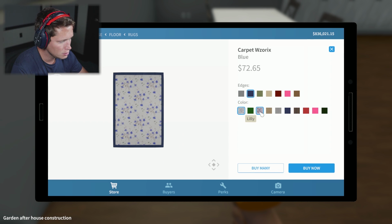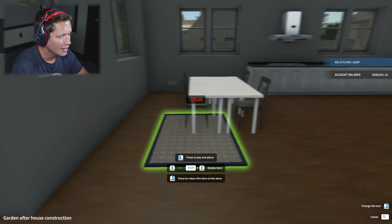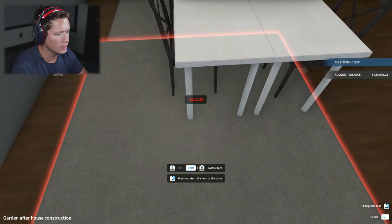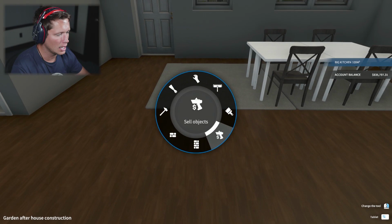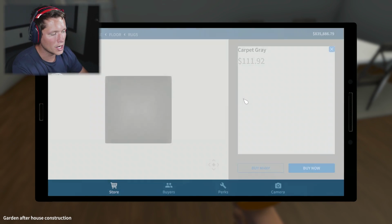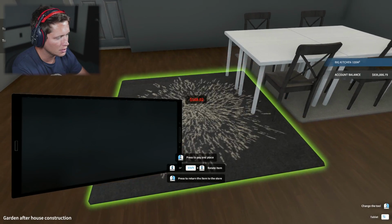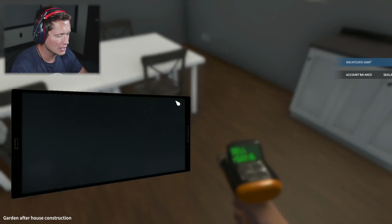What if we did blue exterior with the gray interior? Ah, not really. I think we're just gonna do 2 of these. Hopefully it's not too much. Yeah, that's quite a lot. We need it to be like 1.5 times the size of what it is. Or we could go with the dandelion carpet that we always do. Personally, I like that one. I think that's gonna look the best.